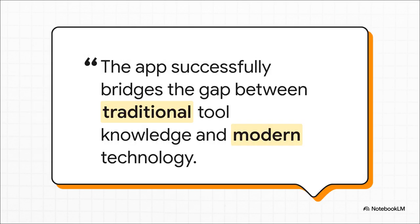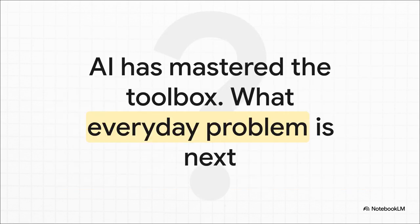And this quote from the source material just nails it perfectly. "The app successfully bridges the gap between traditional tool knowledge and modern technology." And that's really it, isn't it? It takes all that old-school, hands-on wisdom and makes it instantly accessible through the device we all carry around. So that brings us to the end of this explainer, but it kind of leaves you with this one big question. If AI can totally master something as complex and varied as a toolbox, what's the next everyday problem it's going to solve?